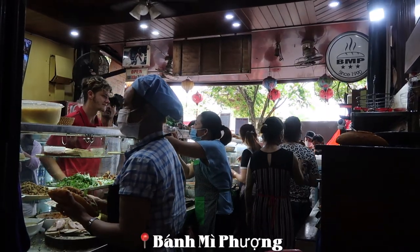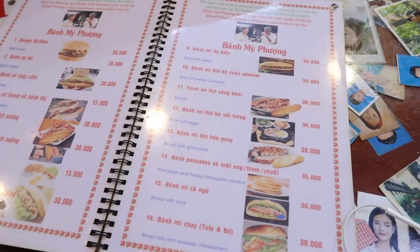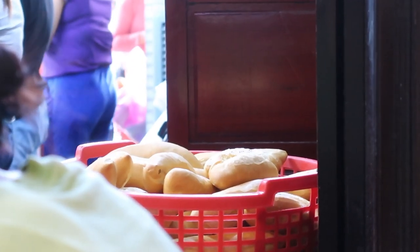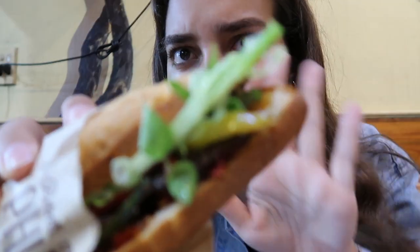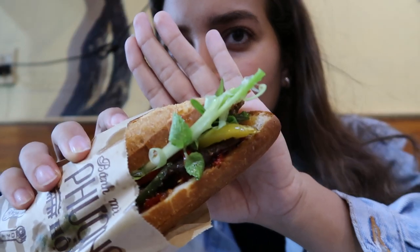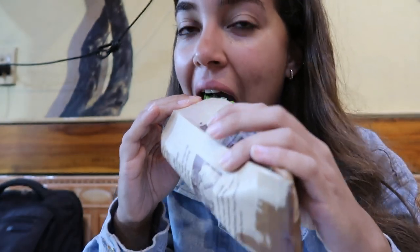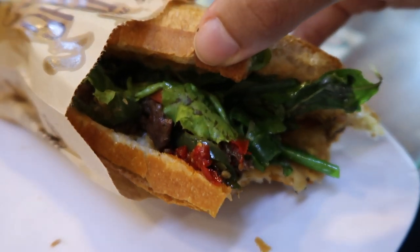The first thing you'll see is a long queue, but you probably won't spend more than 10 minutes in line. You could also completely avoid the line and go directly into the restaurant and eat inside, which is what I did. My verdict, as someone who loves to eat and eats quite frequently and has also eaten a lot of banh mi all over Vietnam, is that the banh mi here is really, really good, but it's not like mind-blowing, oh my god, good.